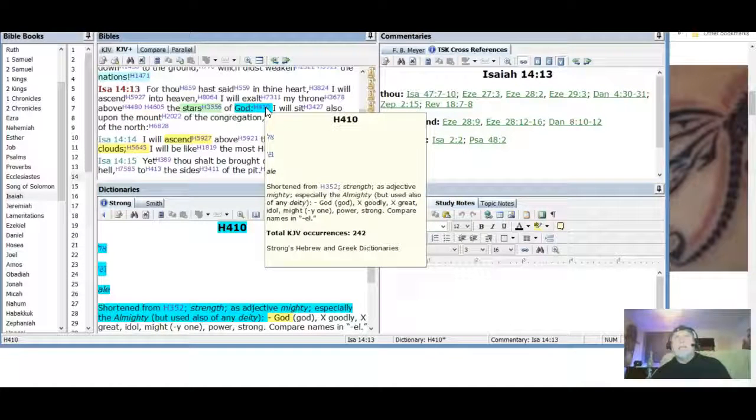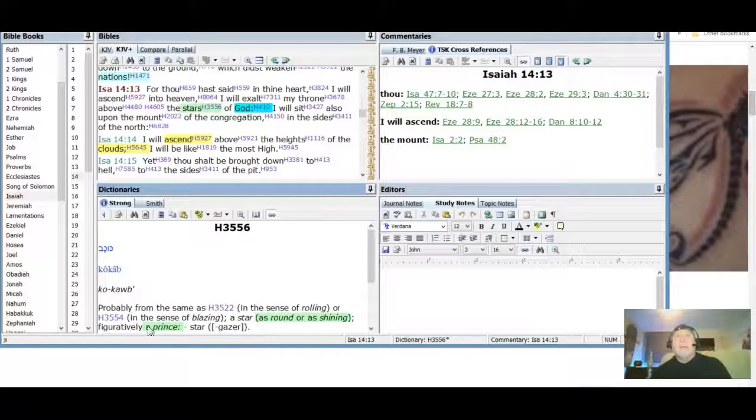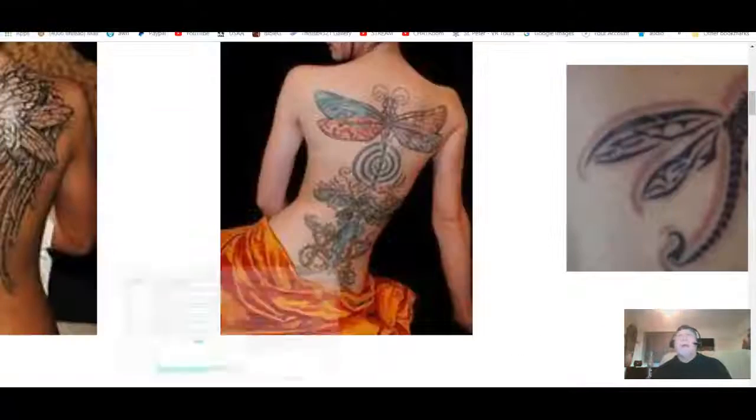Hebrew word 410. It is not the word Elohim as in Genesis 1:26. Elohim said, let us create man in our image. So there it is. The word stars, again, is a prince, and the word God right here is El. Right here. El. It's totally different. Okay, now let's go back.